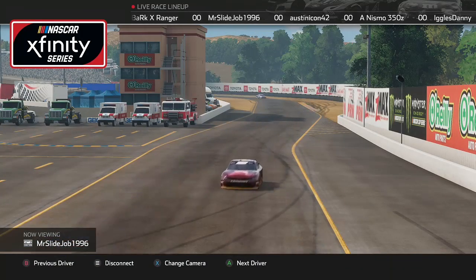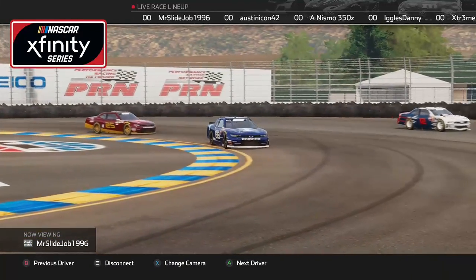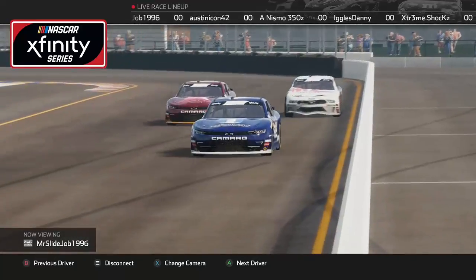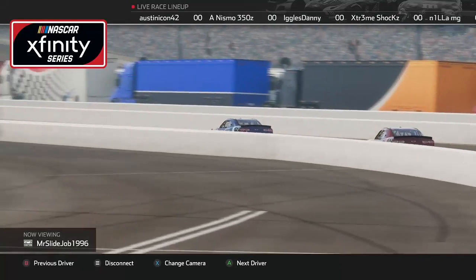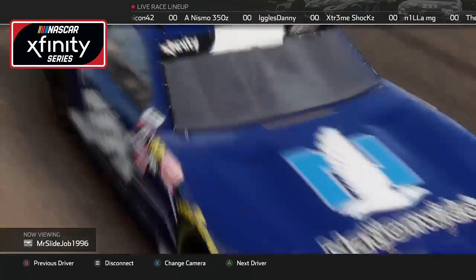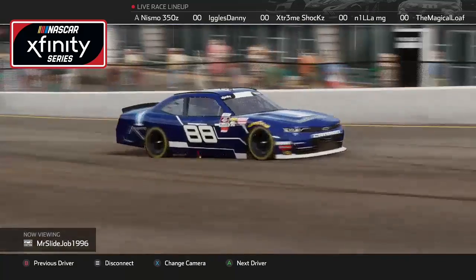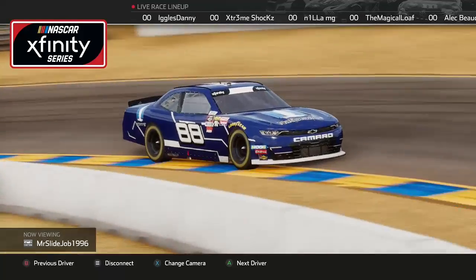Unfortunately, NASCAR Heat 4 does not have that ability. Why? Who knows. As Slide Job goes around the slowest part of the track, it seems, coming to the finish line, trying to get past that lap traffic with the 25 car right on his bumper. And he's been on his bumper for the past few laps.